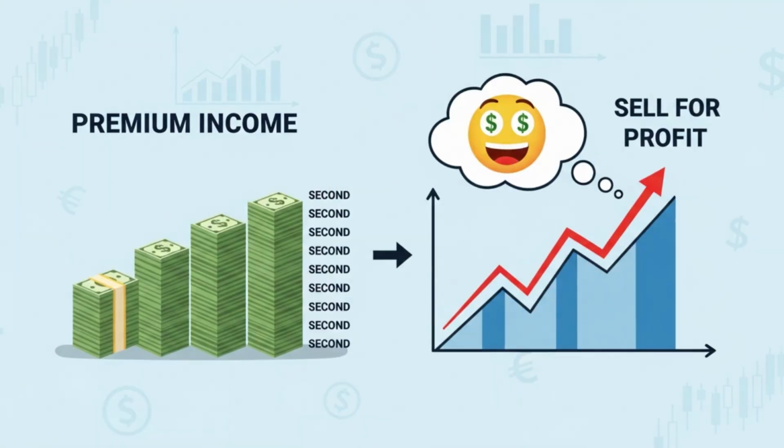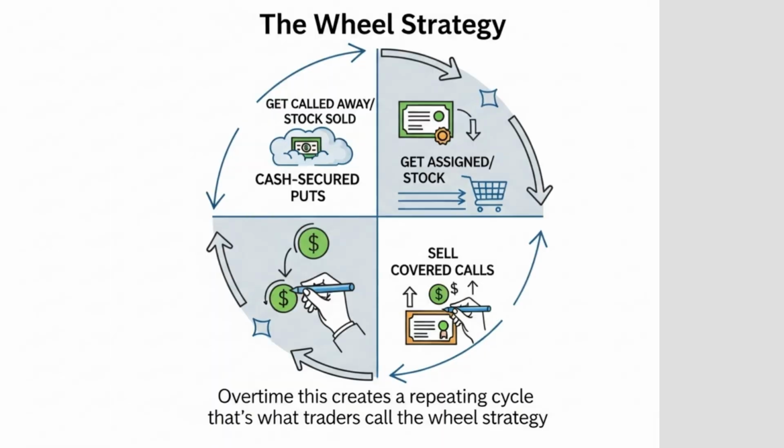That way, we're still collecting income from the premiums, and when the stock goes back up, we can sell it for a profit. It's a win-win either way. We're always collecting something. Over time, this creates a repeating cycle. That's what traders call the wheel strategy. I'll break that down in full detail in another video, because once you understand it, it completely changes how you think about options.